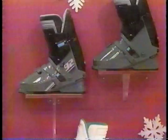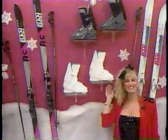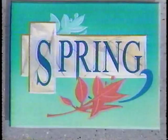You'll hit the slopes in style with this great-looking package of his and hers ski equipment. Includes skis, boots, poles, and bindings. Next, there's spring. The best season for cleaning up the yard with this brand-new riding lawnmower.